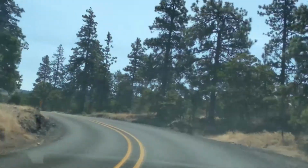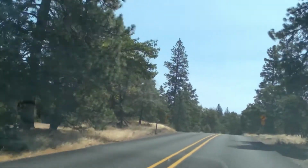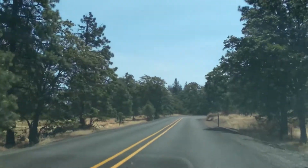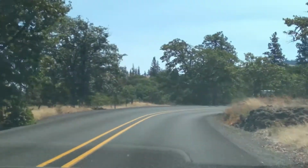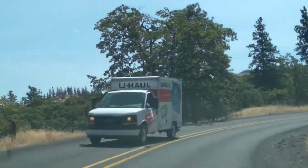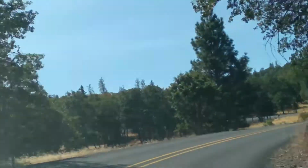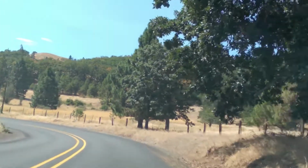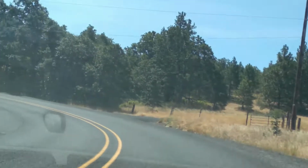And I absolutely love this. This is probably the best part of road tripping, or one of them anyway. I love these roads for many different reasons, but it's so much better than driving on the interstate. We're there super fast, but we missed the entire world. What's the point of going on a trip if you're not going to take the time to enjoy it?